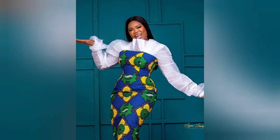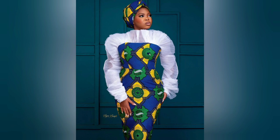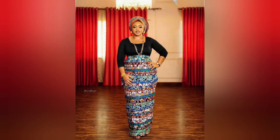Where are my African queens that love looking stunning each time they want to go out, that love something unique, beautiful and elegant? I have something beautiful for you. Come and see this beautiful Ankara gown style. The Ankara print is well detailed, the sleeve, the shoulder, everything about this gown is so beautiful and elegant.